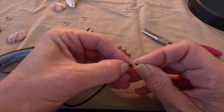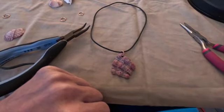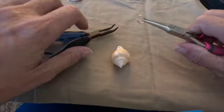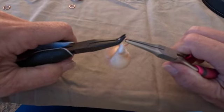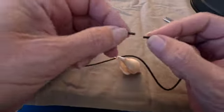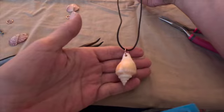Close our little necklace up. And there, a great lion's paw necklace. Ta-da! Little juvenile fighting conch necklace.